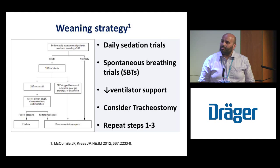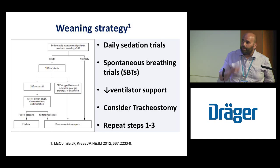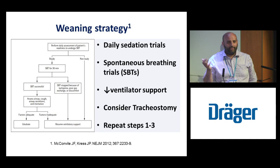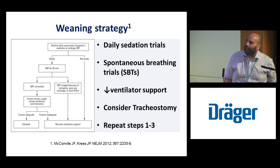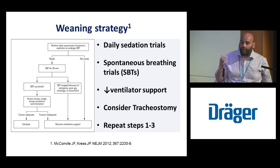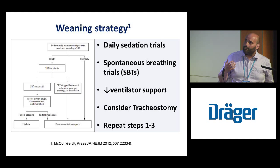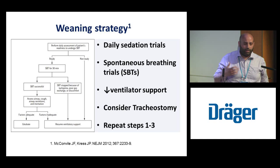Weaning strategies, well, this is a generic weaning strategy. This is intuitively what people will do when they have a ventilated patient that's admitted to the ICU. So what will we try and do? Well, we'll do a sedation trial, and then see obviously if they've got significant cognitive reserve to be adherent to a spontaneous breathing trial, and there are various forms of spontaneous breathing trials.